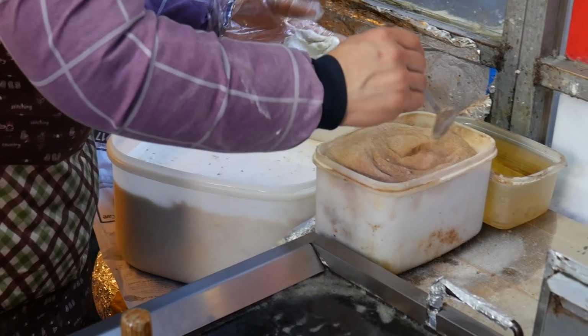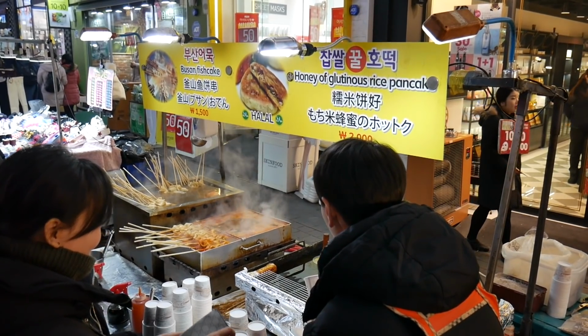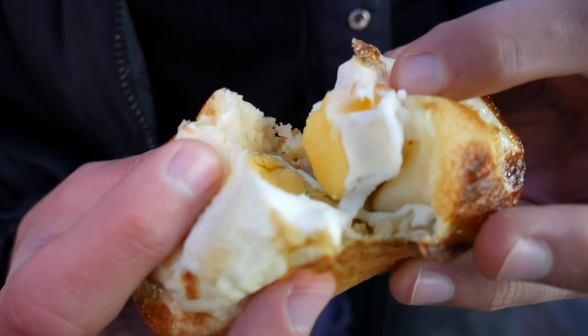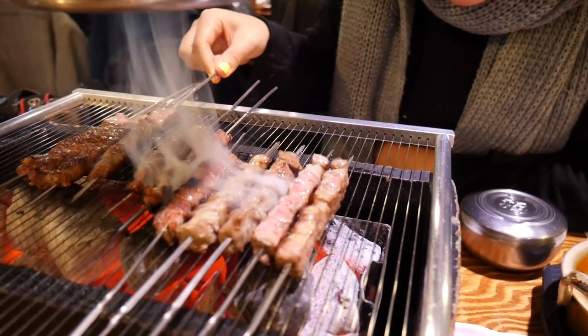We're in Seoul, South Korea, which has a huge street food culture. We're going to take you on a massive halal street food tour today. We're starting in Myeongdong, which is a shoppers and eaters paradise. This strip is lined with street food vendors. Let's go and find our first snack.